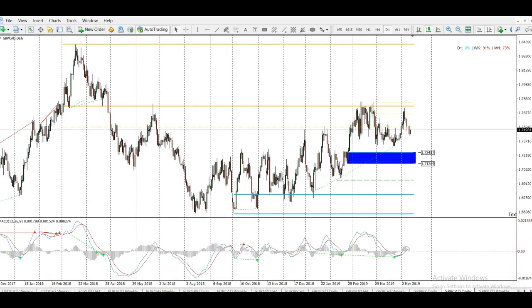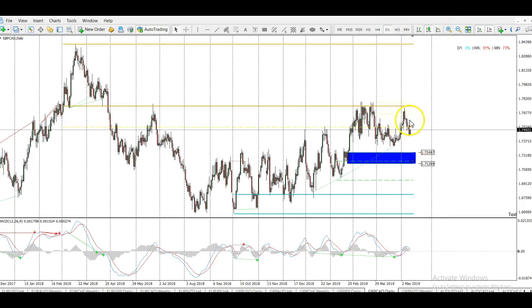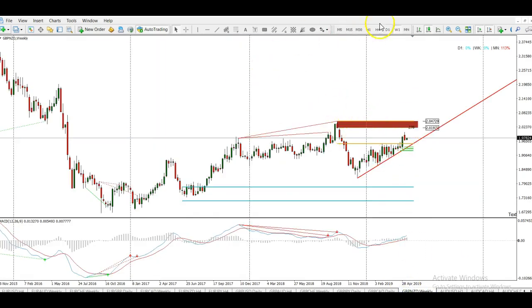British pound, CAD. Okay, let's look at it. Okay, so nothing on it. I'm dropping from these kind of highs up here, weekly, daily inside a weekly, and daily area there. So nothing on it.